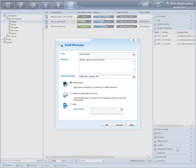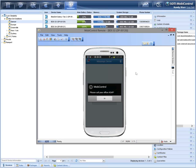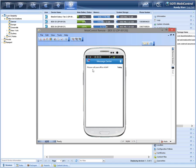Go ahead and hit OK, and then very quickly come back and go to my remote control console, and there you see that message arriving. And again, that message will stay there until the user acknowledges it in that particular case. And then in the message center, we see that message had been received. So there's a history until the user elects to remove those messages. So lots of really nice features there.